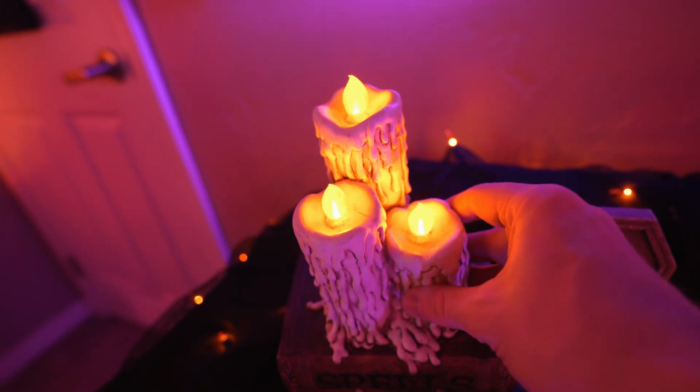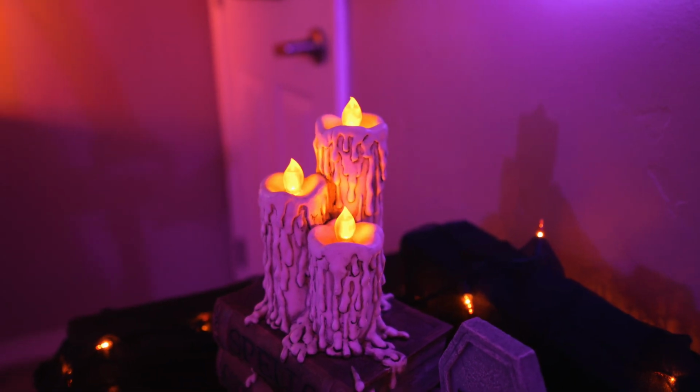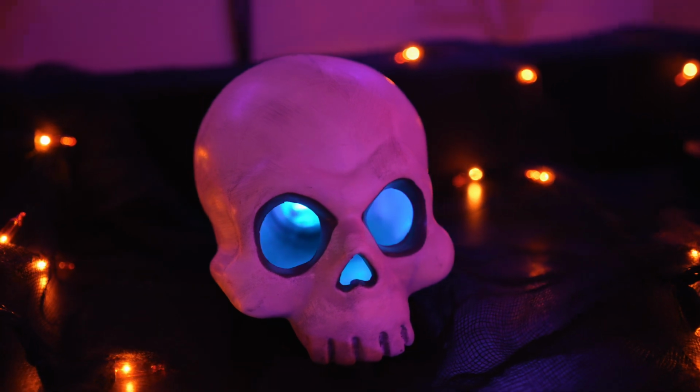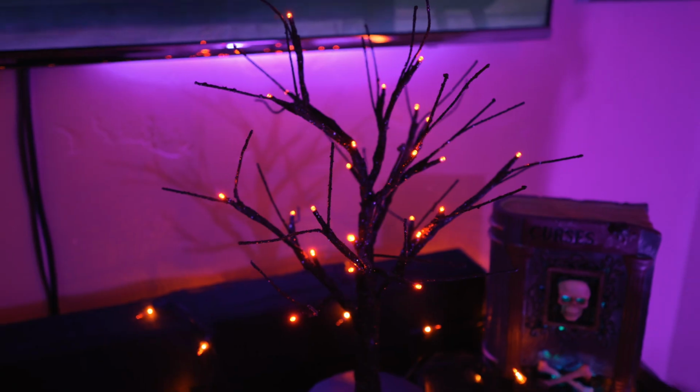These are some LED flickering candles, which it looks like it's melting onto some spell books. Absolutely love that thing. Next to that is a little tombstone alongside a skull that also lights up in different colors. And to the right of that, I have this mini LED tree that I believe I found on Amazon last year.